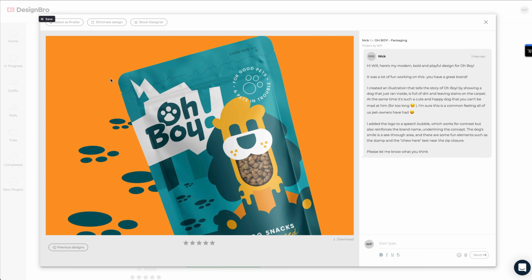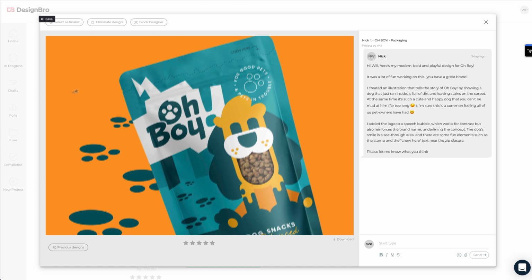I really like this. The dog's smile is see-through area and see some of the fun elements, such as the stamp and the chew here. Yes, I love that. The chew here part. You know, comedy is huge when it comes to brand awareness. People will remember things that they find funny and also things that are well designed. And the brand awareness is there. You got the logo there. There's a story to be told. And that's what people remember, and that's what people want.